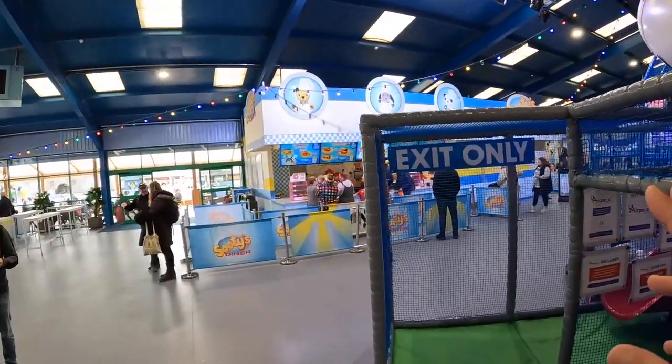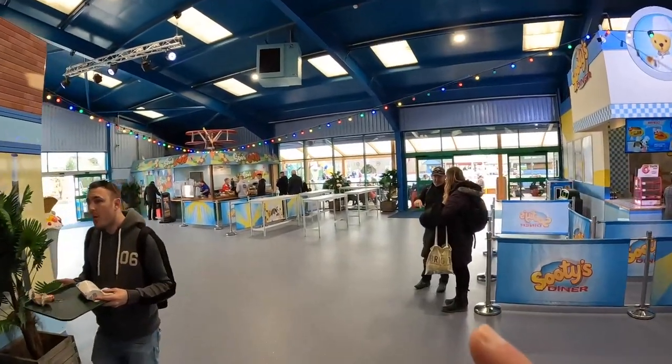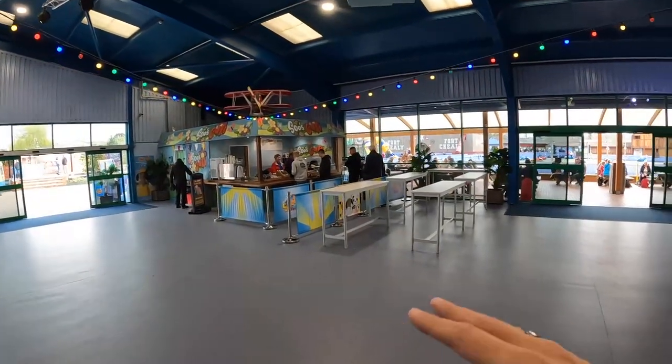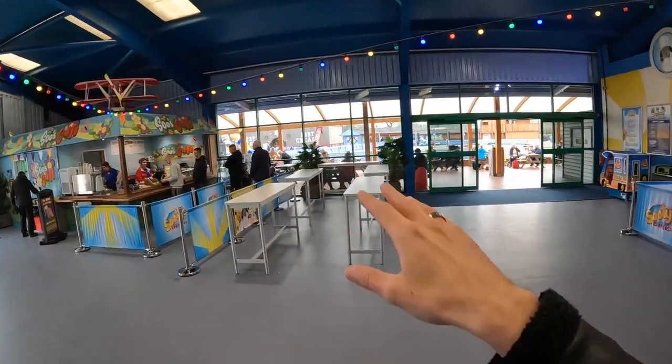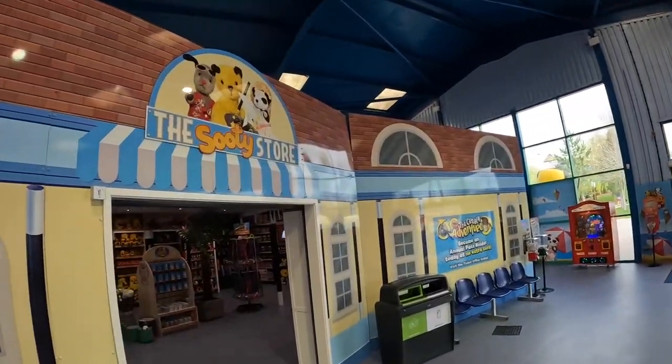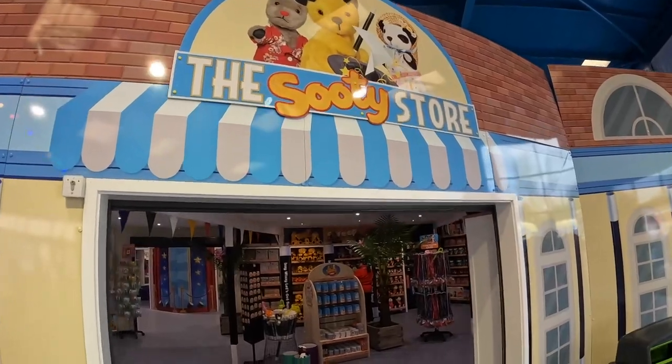Again, lots of further seating for eating around here as well. Like I say, you've got Sooty's Diner there, but you've also got Sue's Cafe if you want lighter bites and maybe a coffee or a tea. There are some tables to sit at here, some outside seating as well. Lots of seating in here, which is really good to see. And the Sooty store here as well. Let's go in and take a look.